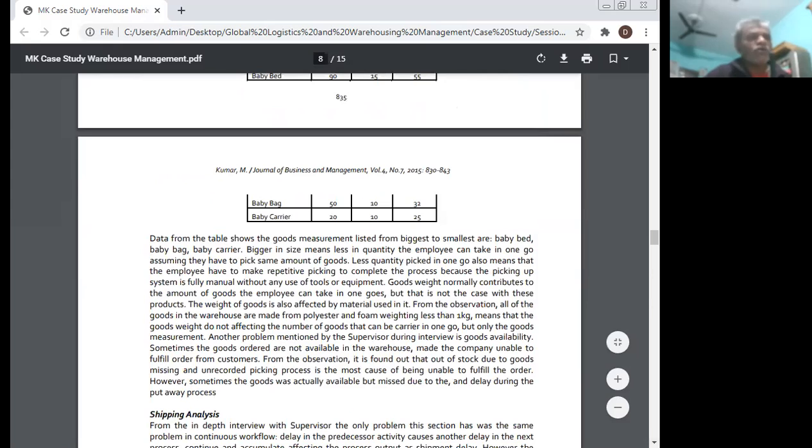Data from the table shows the goods listed from biggest to smallest are the baby bed, baby bag and baby carrier. Bigger in size means less quantity the employee can take in one go, assuming they have to pick the same amount of goods. Less quantity picked in one go also means the employee has to make repetitive picks to complete the process, because the picking system is fully manual without any use of tools or equipment.